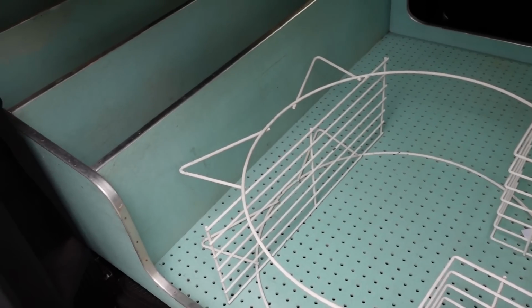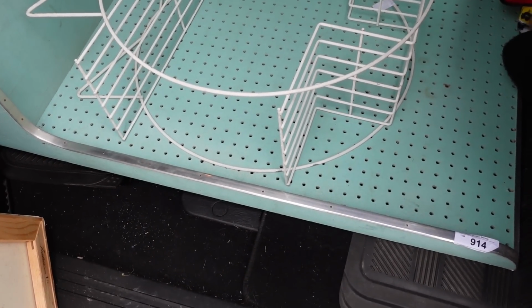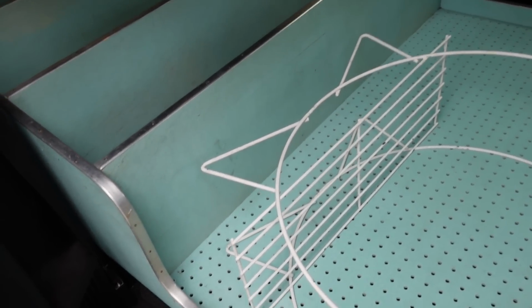Right, this is Barb's new purchase. How much was this? It was 37. Well, with buyer's premium, like 41 probably, but I don't know. I might want to keep this. I could give you like $50 for it. I think that would look amazing in the shop.